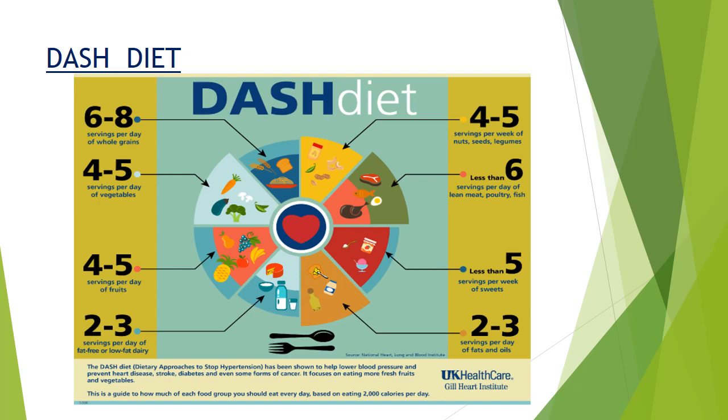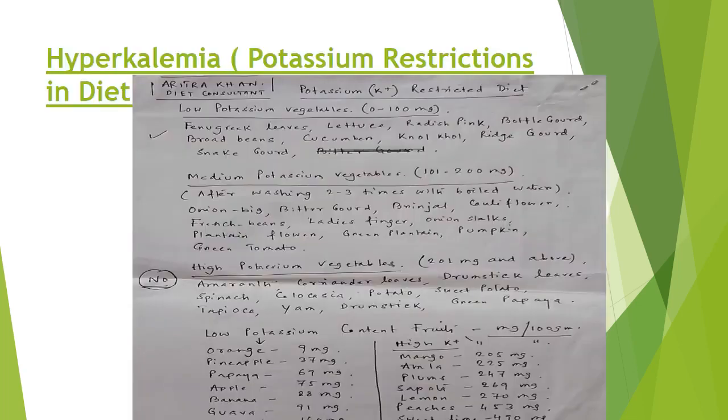So, in case of weight reduction, your MSc book has it as MFN 005. Maintain normal body weight, BMI 18.5 to 24.9.